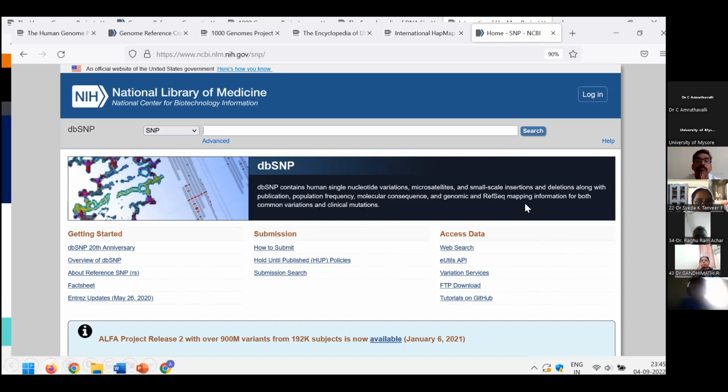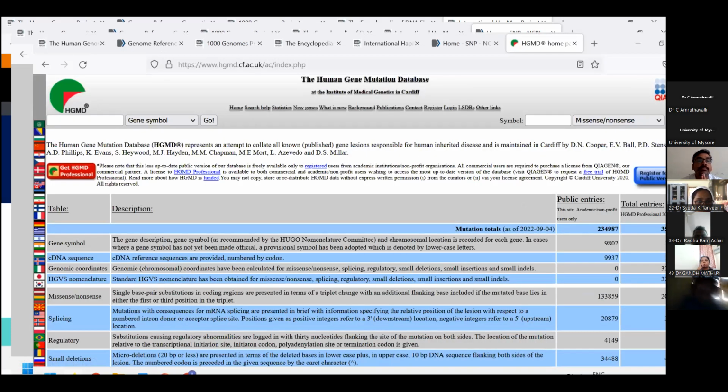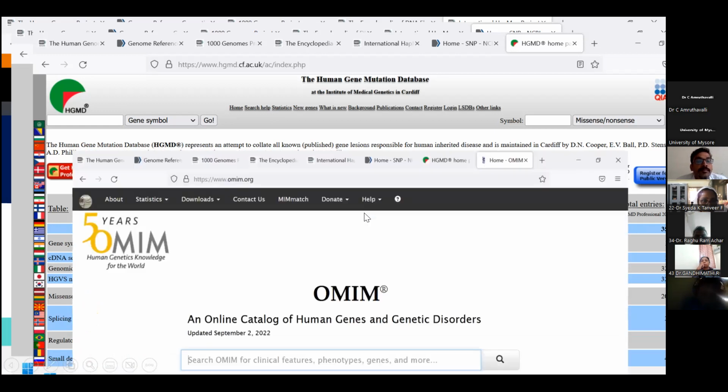So of late, they have developed one more database called the Human Gene Mutation Database. Here you are going to very critically get the gene symbol, and also what exactly the variation is, whether it is a missense or splicing, or the variation is in a regulatory region, or whether it is a small deletion or a huge deletion. All this information we are going to get from the Human Gene Mutation Database.